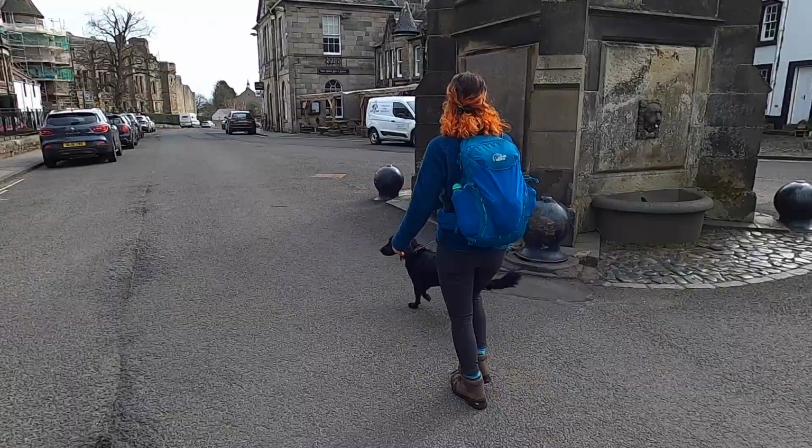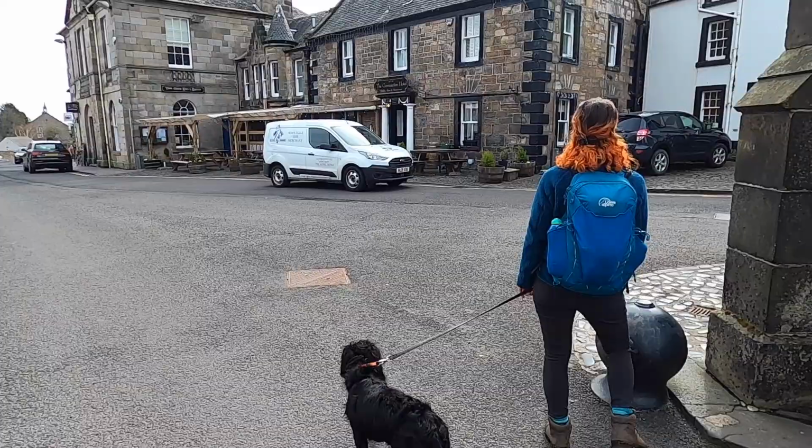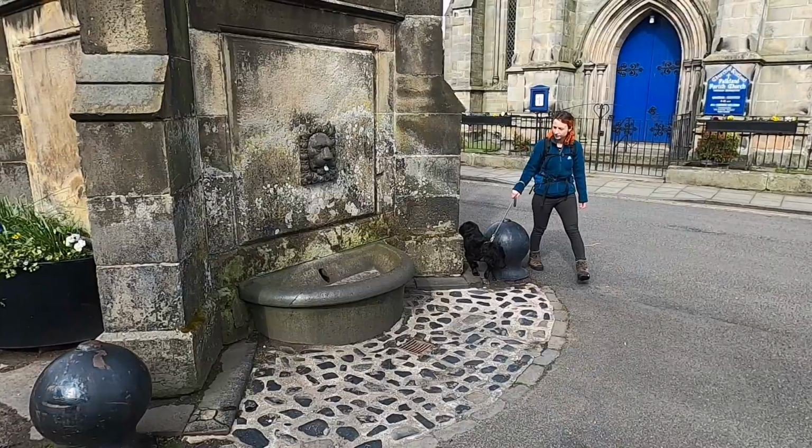The village of Falkland stood in for 1940s Inverness in the first series of Outlander, with the characters Claire and Frank staying in this building, and a ghostly glimpse of Jamie Fraser appearing next to this fountain. Today it is a popular destination for fans of the show.